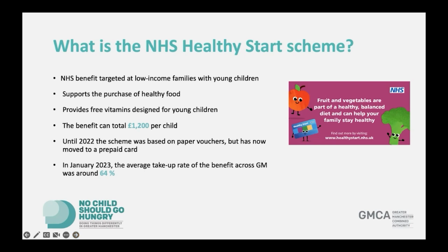So what is the Healthy Start scheme? The Healthy Start scheme is an NHS benefit. It is not administered through the DWP with other benefits, but it stands alone. You have to apply separately and via an NHS website. It's a scheme that's been around for nearly 20 years, and it's intended to improve the diets of families with young children. It supports the purchase of healthy food and also provides free vitamins designed for young kids. It's paid weekly, and over the course of the life of a child, it can total £1,200, so it is a benefit worth having.